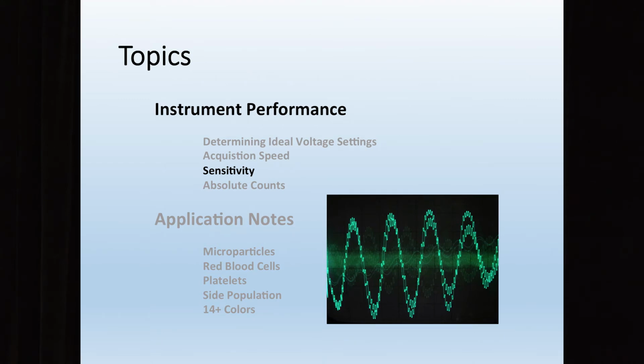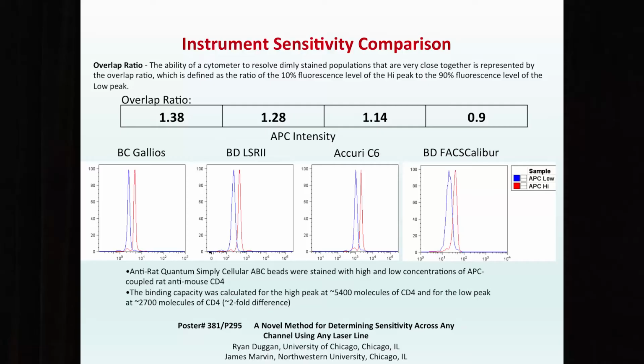And they're known to be really good analyzers in terms of sensitivity, resolution, dynamic range. This is a slide that I borrowed from Ryan Dugan, where he compared what he calls instrument overlap ratio between a fax caliber, an Accuray C6, LSR2, and a Gallios. And you can see that the Gallios actually came out on top. And so I'm using this just to show that our Gallios is really a pretty good standard to measure things against.